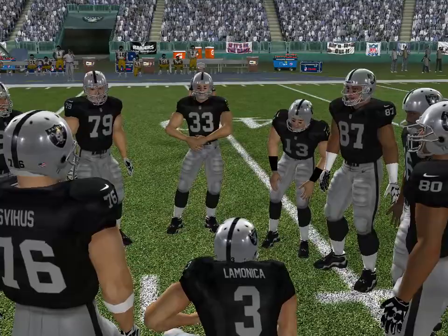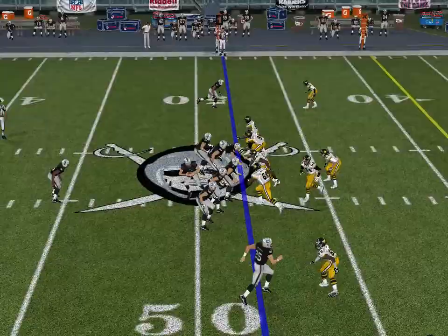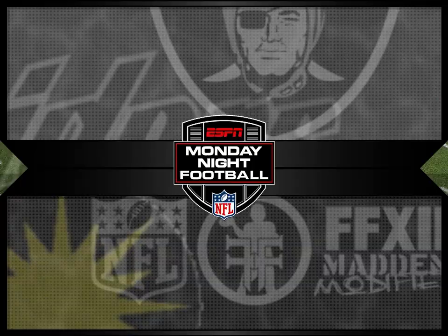We gotta have it, D. Let's go. Be the hammer, not the nail. All right, now. Hand off on the draw. King is there for the tackle at the 38.